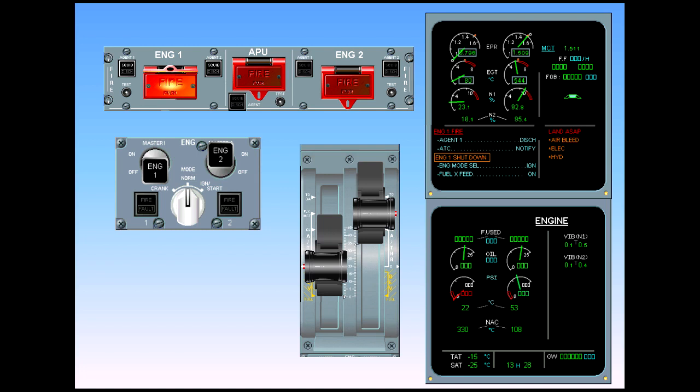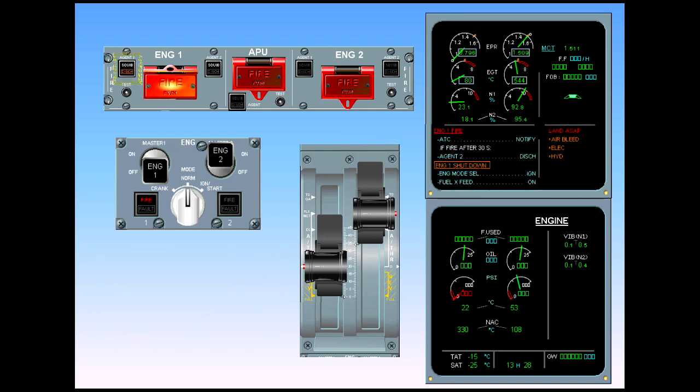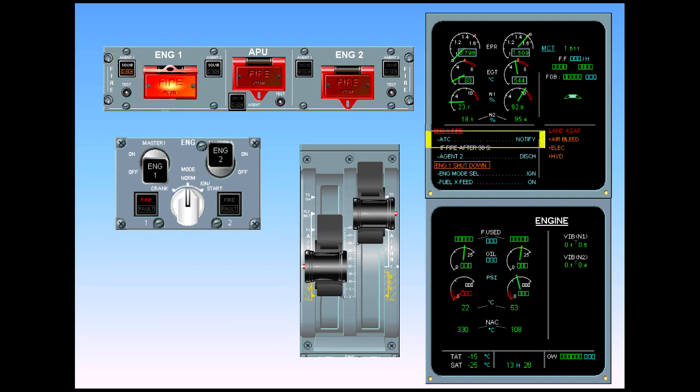The next line of the ECAM procedure calls for the discharge of the fire extinguisher bottle. Go ahead and perform the ECAM action. The discharge light illuminates on the Agent 1 push button. This means that the fire extinguisher bottle is depressurized. It's now time to inform ATC. Since there is no feedback to the flight warning computer, this line will not disappear.